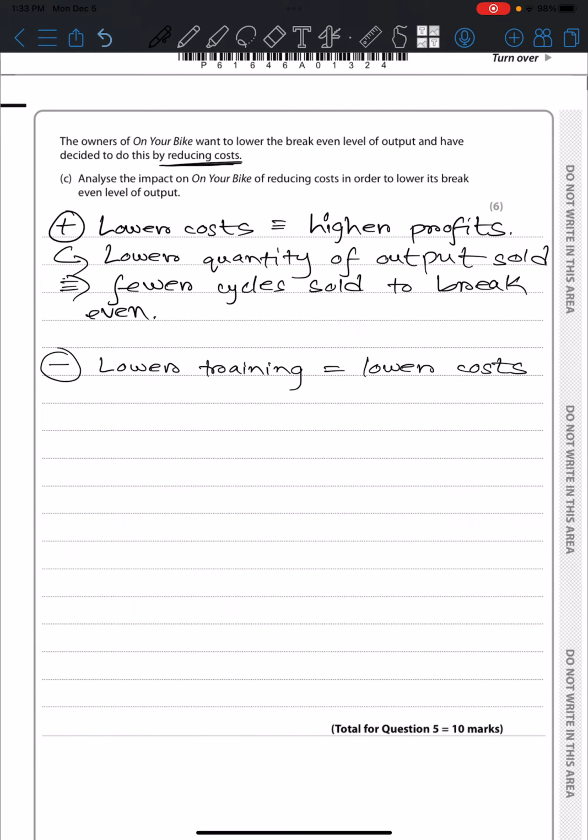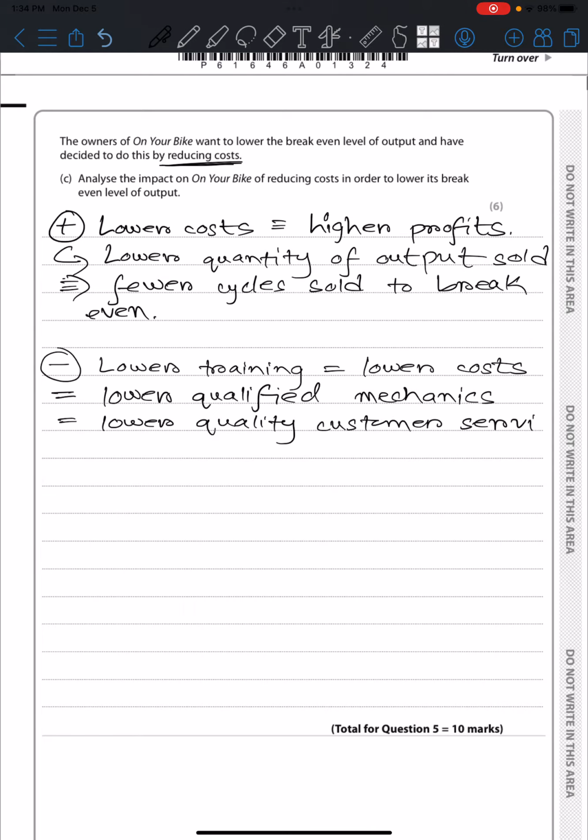Now if I lower my training, this will lead to lower qualified mechanics. This part is the applications part. So we are taking stuff from the extract, relating it to our answer, which is very important. And if we have lower qualified mechanics, this will mean lower quality customer service. And if we have lower quality customer service, lower customer satisfaction, therefore lower sales, lower profitability. So all of these are interrelated. We take stuff from the extract, relate it back to our answer, and we are done.